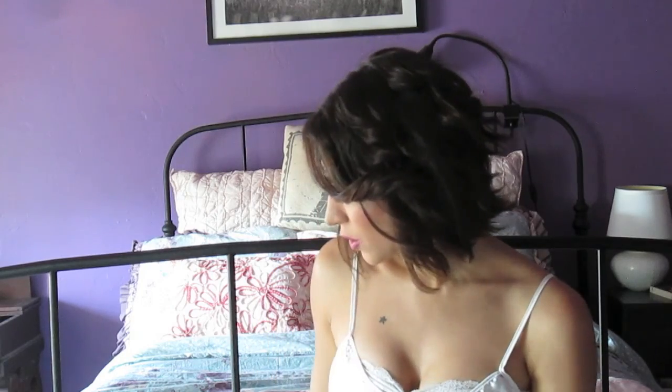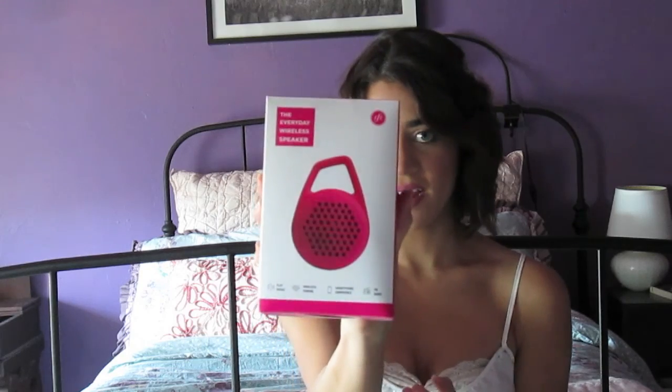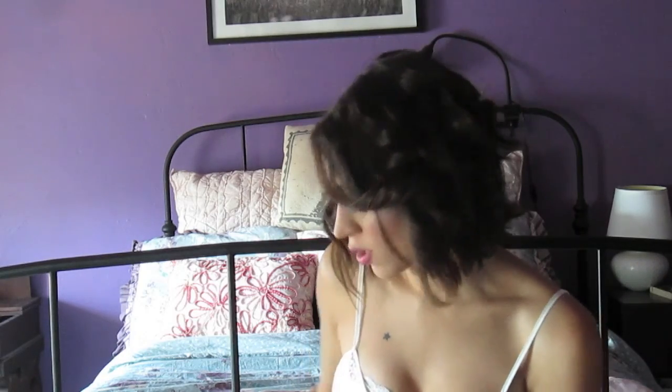Going into the last few products, which I'm excited about because these ones are my favorite. The first one is something I got in my FabFitFun bag, and this is the Everyday Wireless Speaker. This guy here. I just wanted to show you the box. I do have it out of the box, but it's Bluetooth. So you turn on your Bluetooth. I'm gonna turn it on.